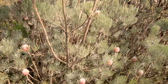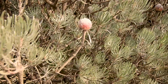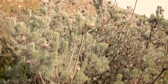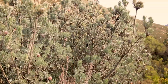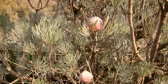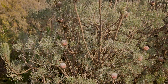Here we have one of my favorite plants on the mountain, which is a Protea conebush or leucodendron. And this one we call the silver conebush or the strawberry conebush. Look at those beautiful cones. There won't be any flowers on this Protea. What you see is the cone, and it also has the seed pods within it. This is the female, and the male species has a slightly smaller cone. Beautiful. Leucodendron album, the strawberry conebush, or the silver conebush.